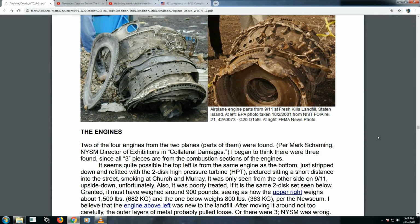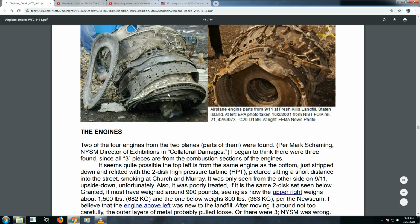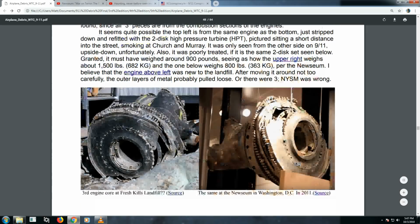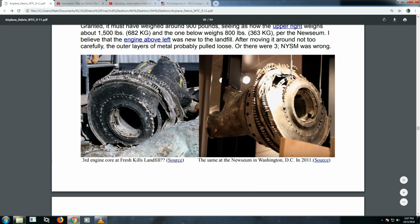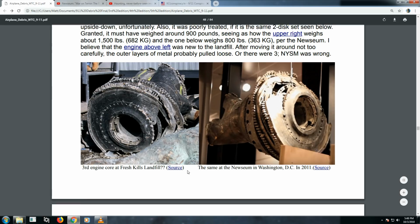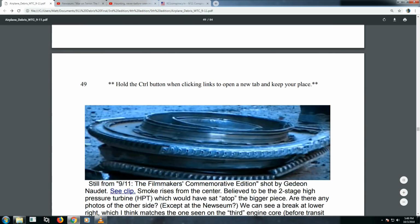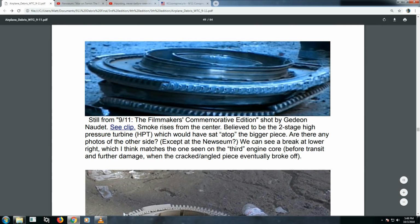I used to think there were 3 of them found, but like Mark Schaming said, only 2 were found. One in the top left at Fresh Kills, that's the Flight 175 engine that landed at Church and Murray Street. On the top right at Fresh Kills again, that's the Flight 11 engine that they misidentified. At Fresh Kills, this is what was left of the Flight 175 engine after they moved it around and put the high-pressure turbine back on. That's what I think anyway.